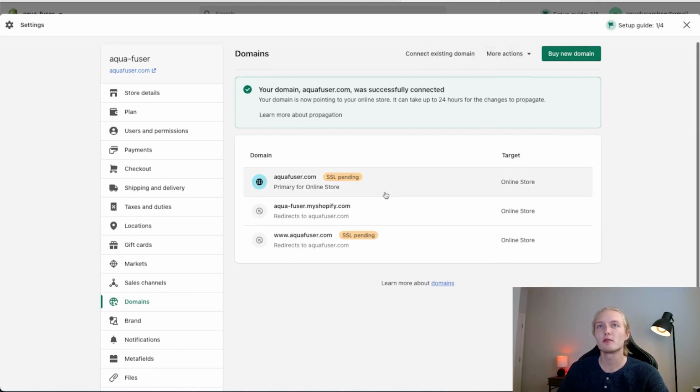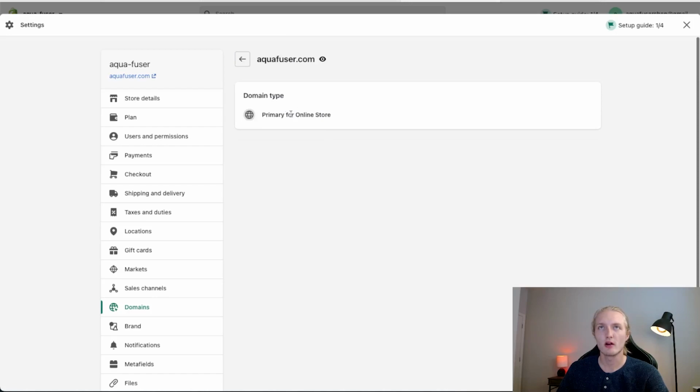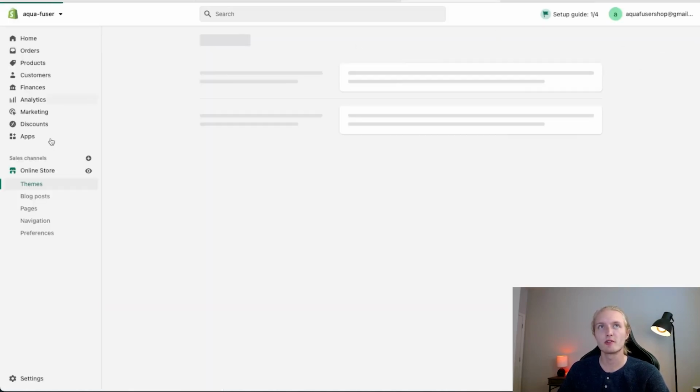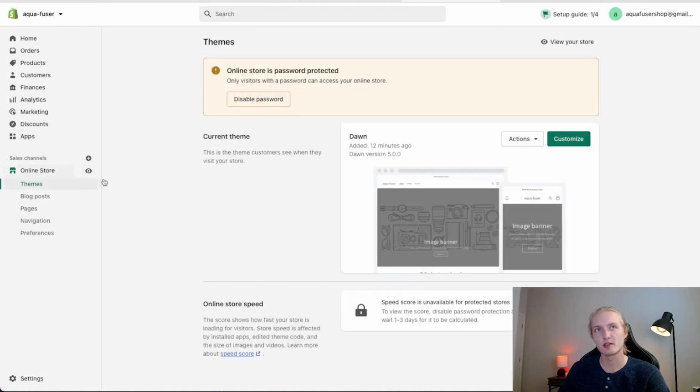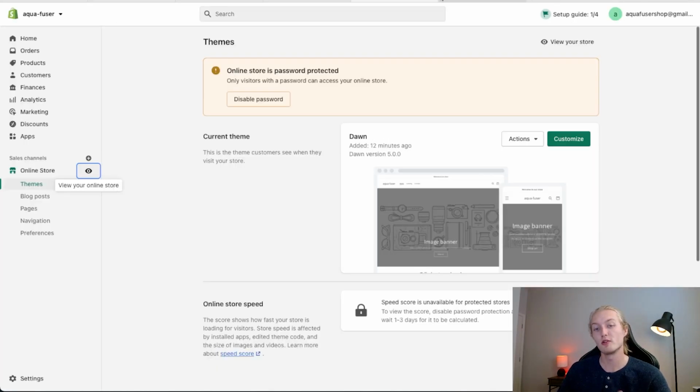So when we go to more actions, now if I click into it, it should be our primary domain for our online store, and we can check that by going to this little button right next to online store. It just brings up a new tab with your store. The domain is all hooked up and ready to go.